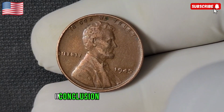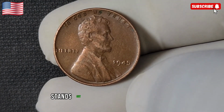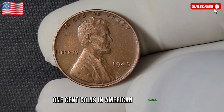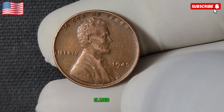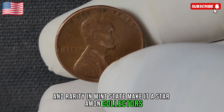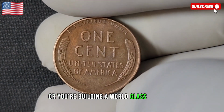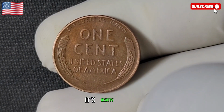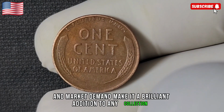In conclusion, the 1945 Lincoln Wheat penny with no mint mark stands out as one of the most desirable mid-century 1-cent coins in American numismatics. Its connection to World War II history, classic design, and rarity in mint state make it a star among collectors. Whether you're just beginning your journey or you're building a world-class registry set, this coin deserves your attention. Its beauty, legacy, and market demand make it a brilliant addition to any collection.